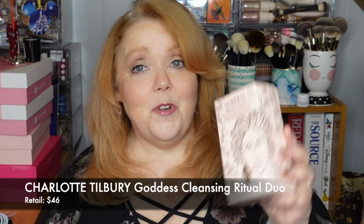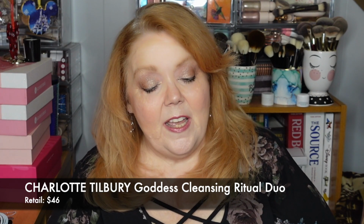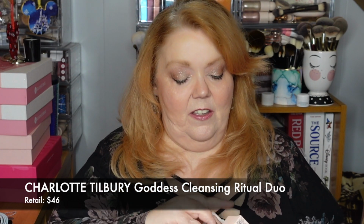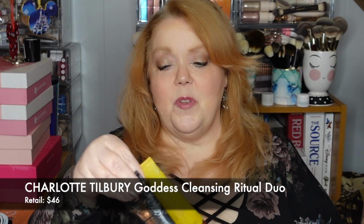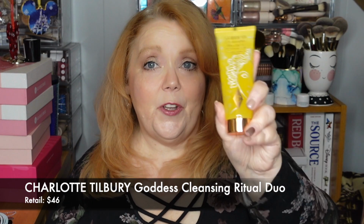Okay, from Charlotte Tilbury, this is the Goddess Cleansing Ritual Miracle Spa in a jar, and I have this also, but I mean it's cleanser. It's not like you don't go through it. This is 2 different cleansers, and it comes with a cloth. There is the Cleansing Ritual 1, which is a citrus oil radiance cleanser, and Ritual 2 is a purifying charcoal cleanser, and they just come with a muslin cloth.